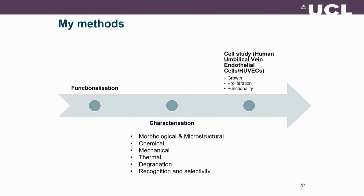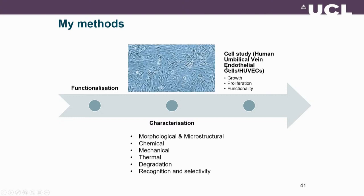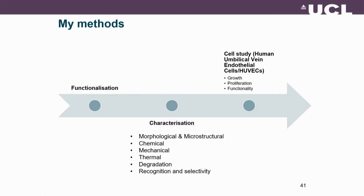We will also assess the degradation rate of the functionalized SDVG and its ability to recognize and selectively bind to fibronectin. The final part would be cell study using endothelial cells from the human umbilical vein, or HUVEC. We are hoping to see good growth and proliferation of functional HUVEC on the functionalized SDVG. That is all from me. Hopefully you are all as excited as I am to soon have a readily available vascular graft for CVD patients with good patency. Thank you all for your kind attention.